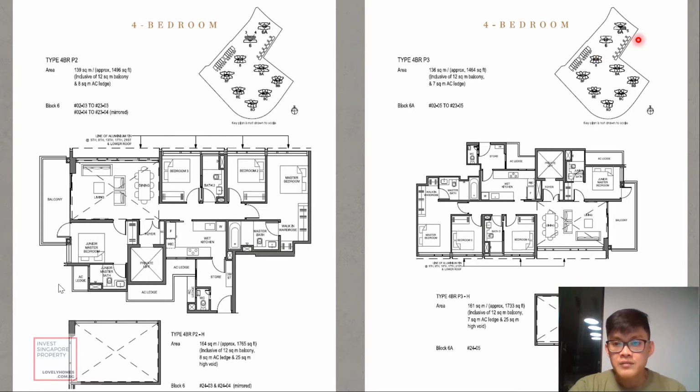But thankfully the balcony is east sun facing, so to speak morning sun facing, which is the same as stack 4 here. So this is why I would say that out of these three, personally I would prefer stack 4 compared to 3 and 5. Once again there's a private lift here as well. Pretty much everything else given in stack 3 and 4, they have here as well, which is the junior master and the junior master bath and so on and so forth.